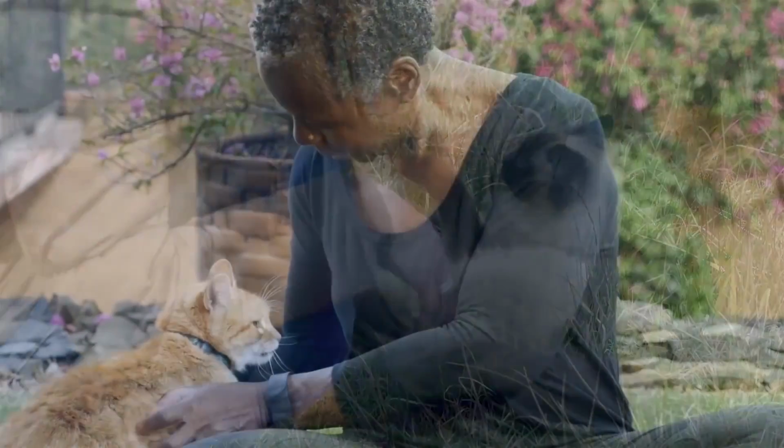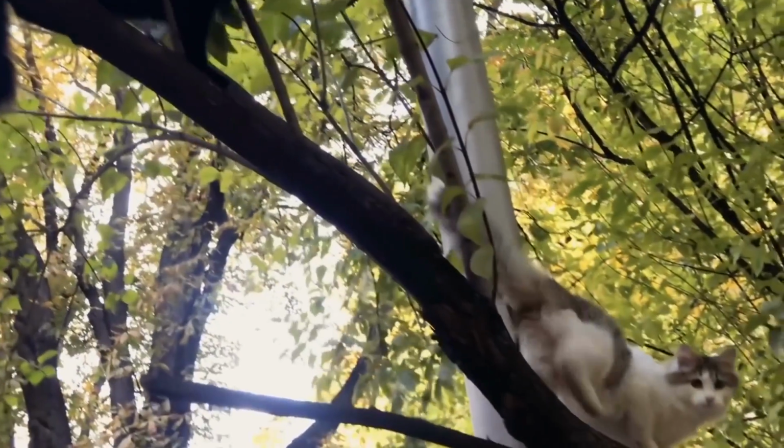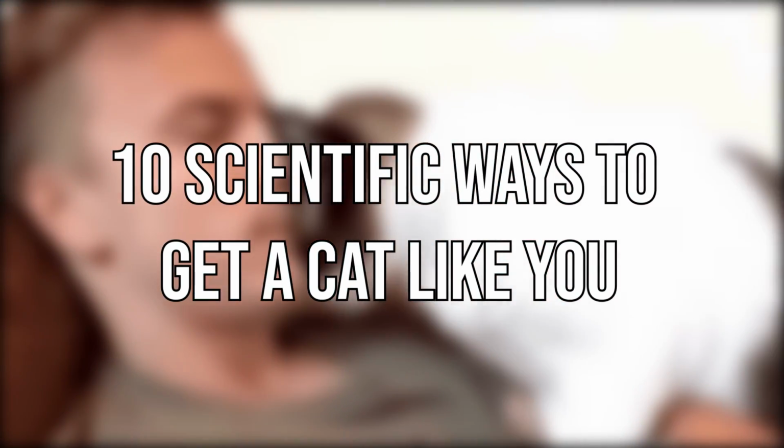But ask any cat lover, it's pretty easy to make friends with a cat. You just have to know the best way to go about it. Today, we'll check out 10 scientific ways to get a cat to like you.